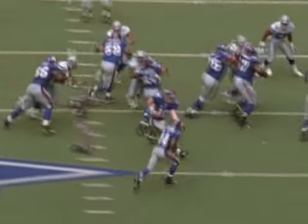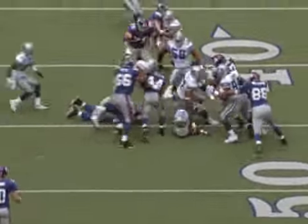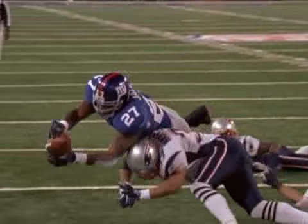When you play a guy that has the capabilities of getting outside, you want to contain and force him to the middle. By having contrasting styles and backs, it puts a lot of pressure on the defense to make tackles.